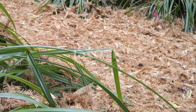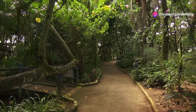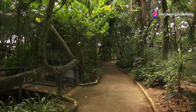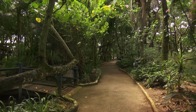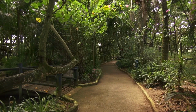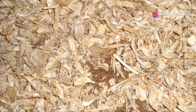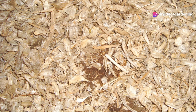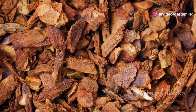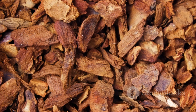Next, wood chips. These come from chipped branches and are perfect for perennial beds and pathways. They decompose slowly, providing long-lasting protection. Wood chips are excellent for weed suppression and help in retaining soil moisture, making them a practical choice for many gardeners. Choose from natural wood tones or opt for dyed varieties for a pop of color. Dyed wood chips can add a decorative touch to your garden, enhancing its visual appeal.